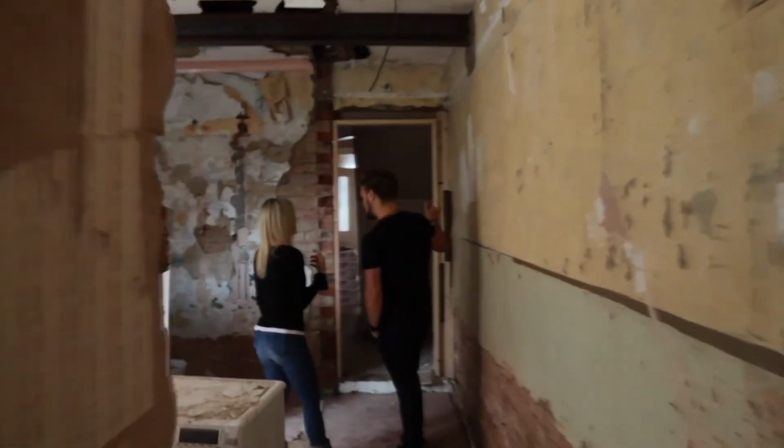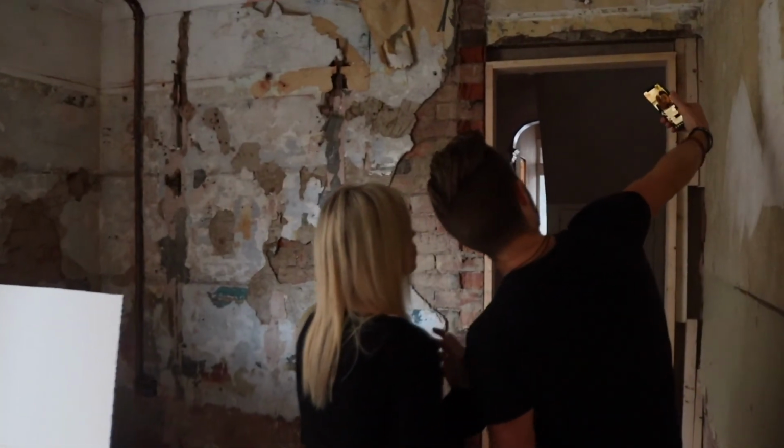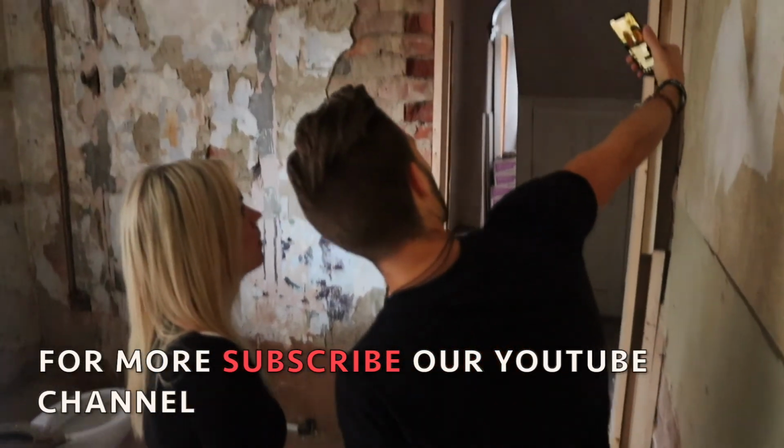Just to give you an idea of the numbers. Purchase price is 312.5 and spending 90 on it to do the refurb, and this will be refinanced at 625,000.